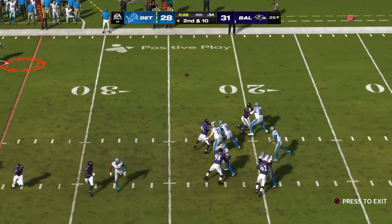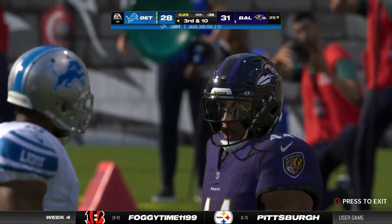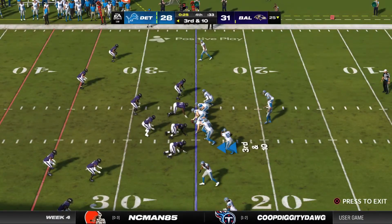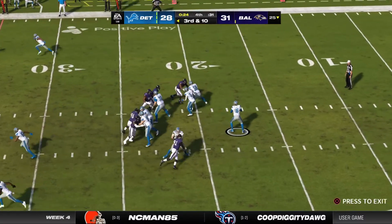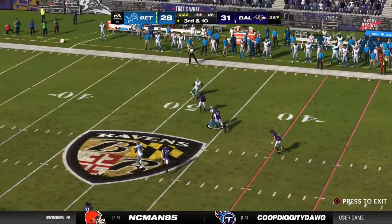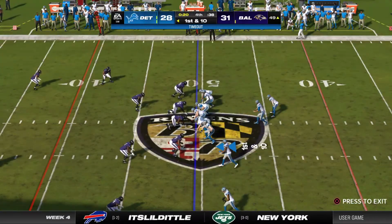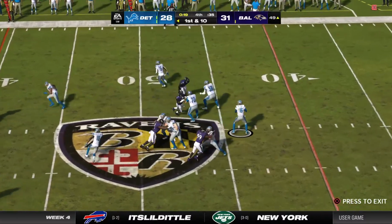Goff. And he couldn't get that one to his man. Short of him, it's low and incomplete. This definitely 4-down territory at this point, but a critical 3rd down here. He's got his target. That's complete. The Lions will use the first of their timeouts as the clock will stop with an even 20 seconds left to go.